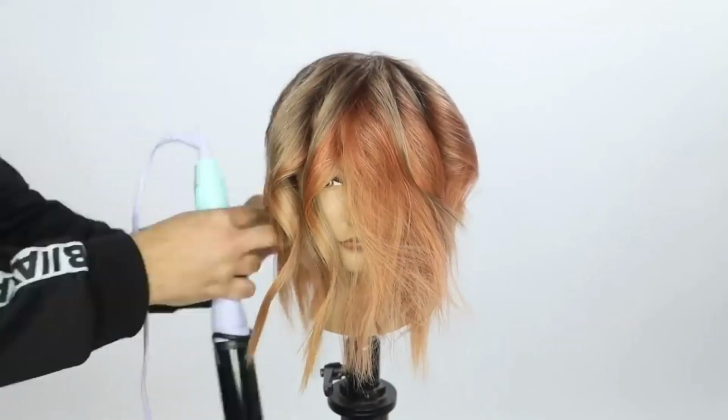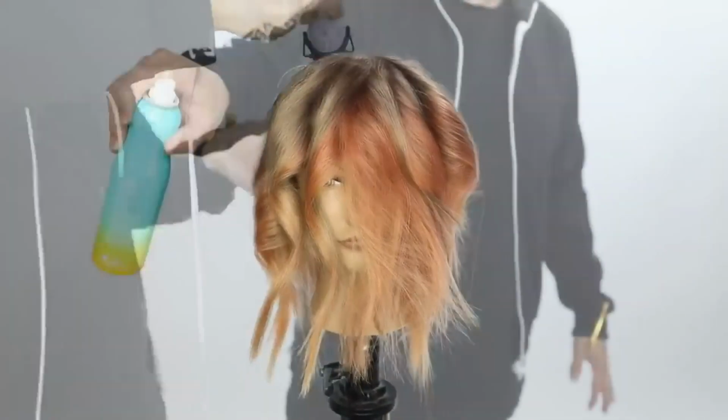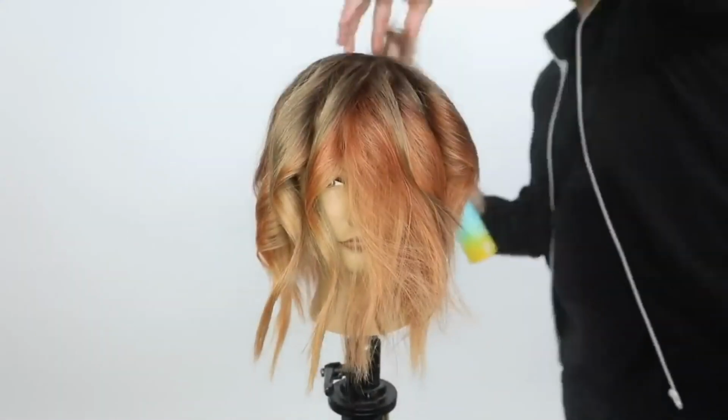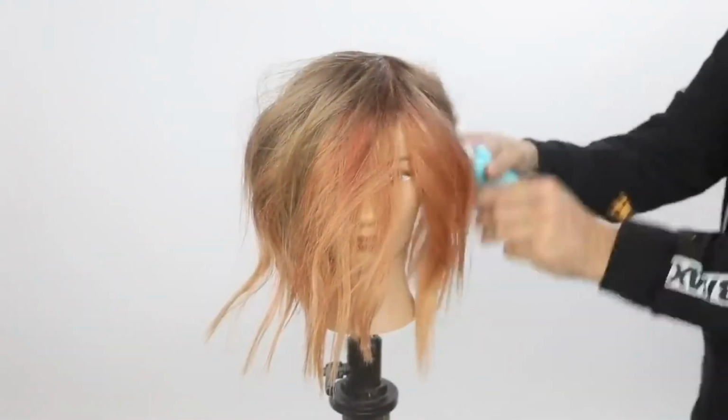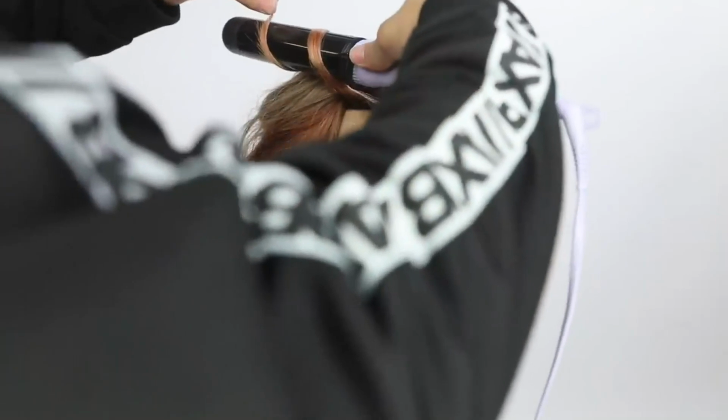And then I'm going to hit it with the Joico Beach Shake Spray, which is a texture spray. Once you get those curls in the hair and you put this product on it, it just brings the whole texture to life. It's also great for curly hair as well. But you can see how much texture gets created in that. Hope you guys like the cut.